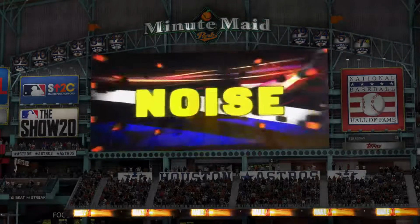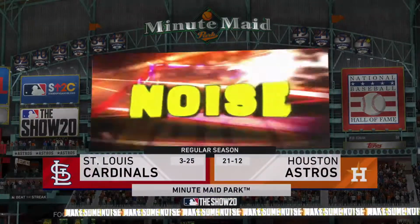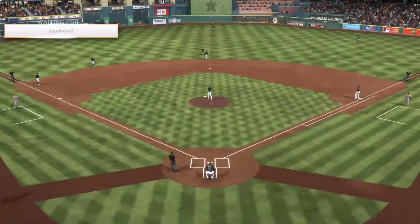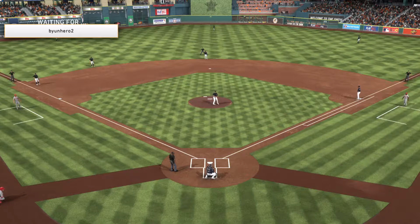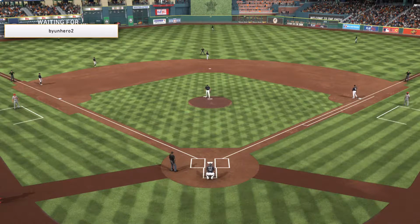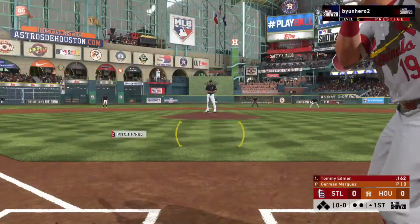We are under the lights as the show gets you ready for another edition of Major League Baseball. Tonight, an intriguing matchup between the St. Louis Cardinals and the Houston Astros. Ready now, Tommy Edman. He'll get us started in this one under the lights.